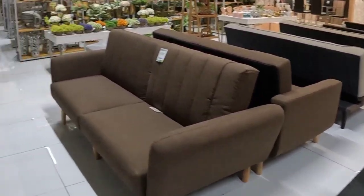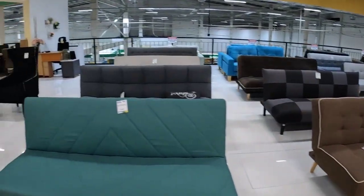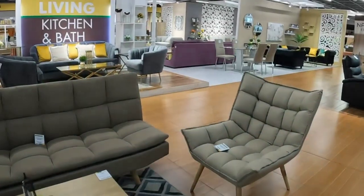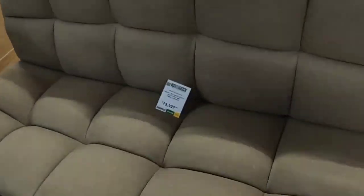A few more sofas up here, or are they sofa beds? I'm not really sure. But I think this one's good value, 7,000, the green one. 13,000, that's not bad, is it? Here's a nice one. Sofa bed again, 13,000.